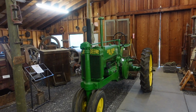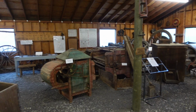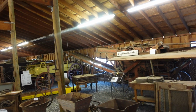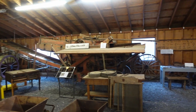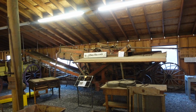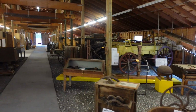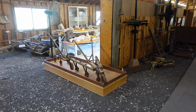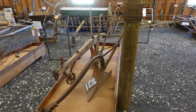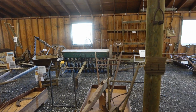Here's a John Deere tractor from the 40s and other farming equipment. I'm pretty sure that's a hay baler. Yeah, a thresher, for harvesting crops. And there are some plows for plowing, and those were probably horse drawn, as well as another plow here and other ways to farm the land.